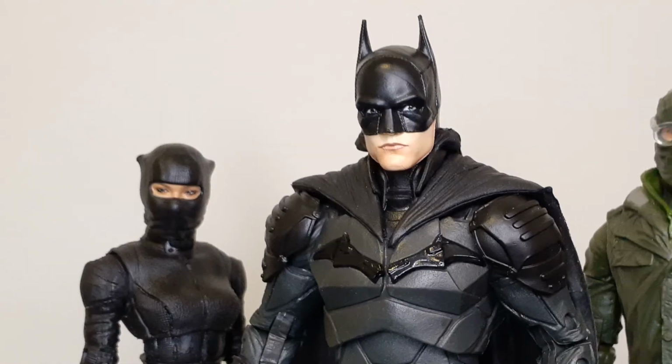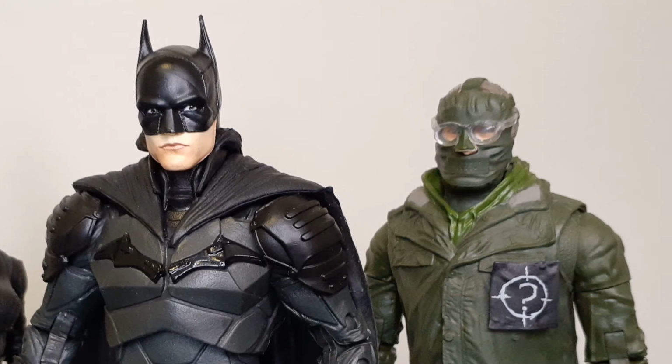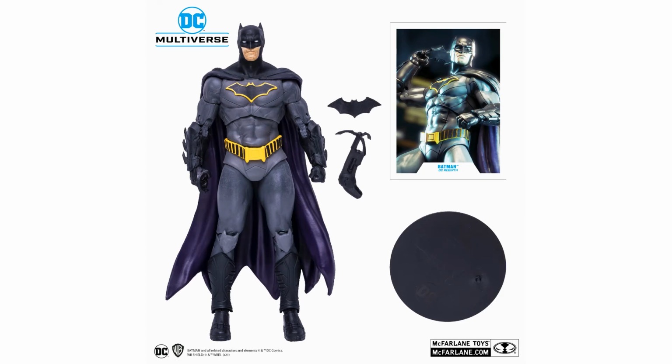If you're excited for The Batman, I would definitely recommend these figures. If you just want a Batman figure, this wouldn't be the one I'd recommend. I would recommend one of the comic versions. But that's just me. If you like movie figures, then these are great to pick up.